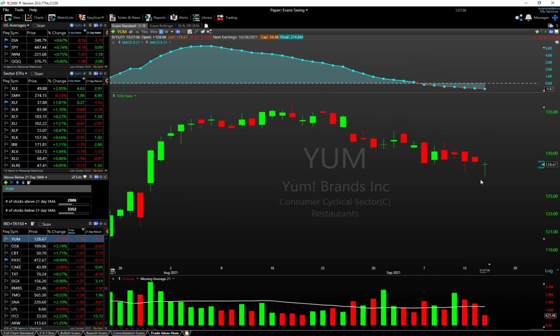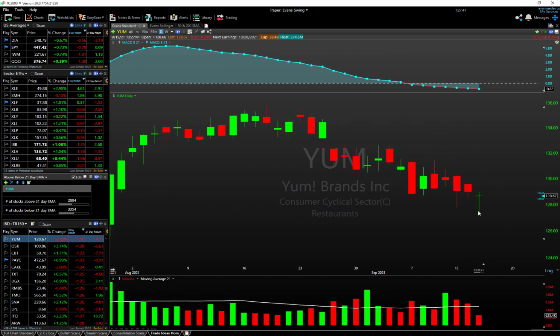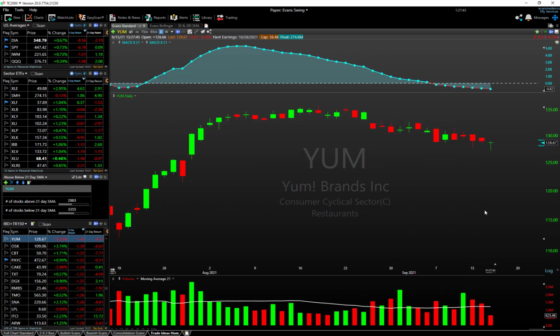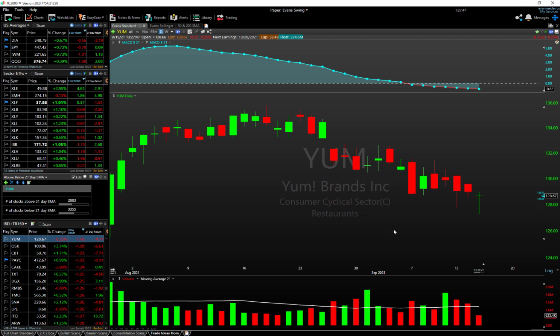And again, you can see all pin bars here. This is what I'm talking about, of all the different reversals that you're seeing here, all taking similar shape. And so again, you can see an orderly pullback over the past month, trying to stage that reversal today.